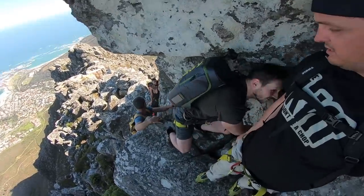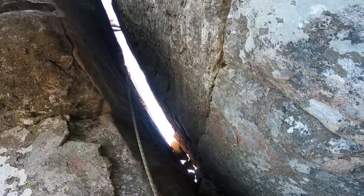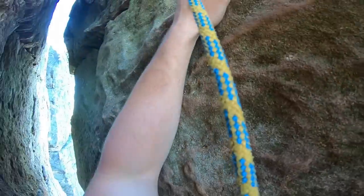So we are at the infamous 11 inch crack. Dude, you okay there, bro? So the 11 inch crack is this. It's a crack that's 11 inches that you have to climb up. You know how you used to go up the frame of a door when you were a kid? That's kind of like what you're doing.